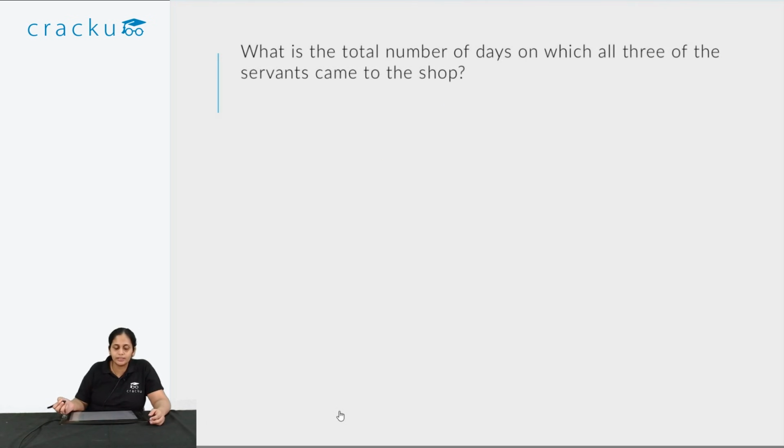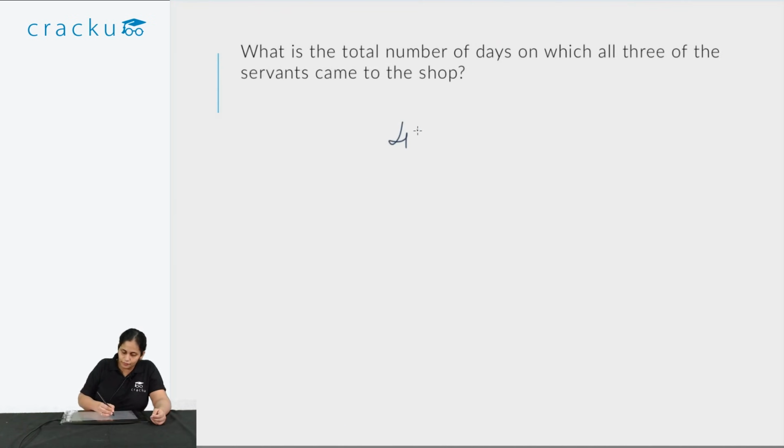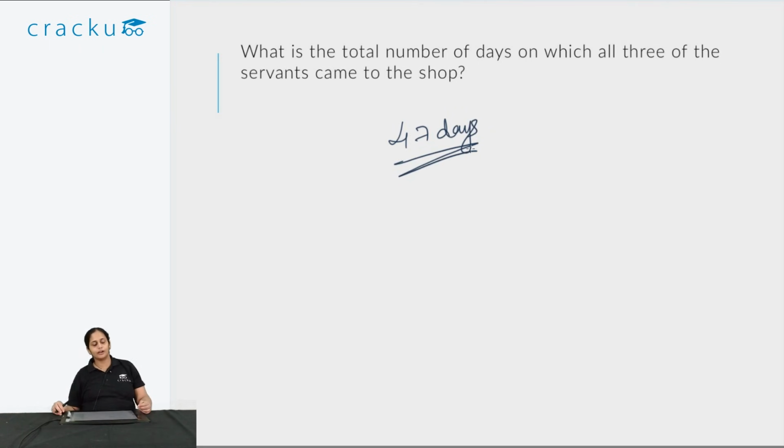Now the last question is, what is the total number of days on which all three of the servants came to the shop? They all three came for 47 days. So the right answer to this is 47 days. As you could see, this was pretty simple to solve once you drew the Venn diagram, and then it is just filling out the answers. If you get a Venn diagram set in CAT, you should definitely attempt it.